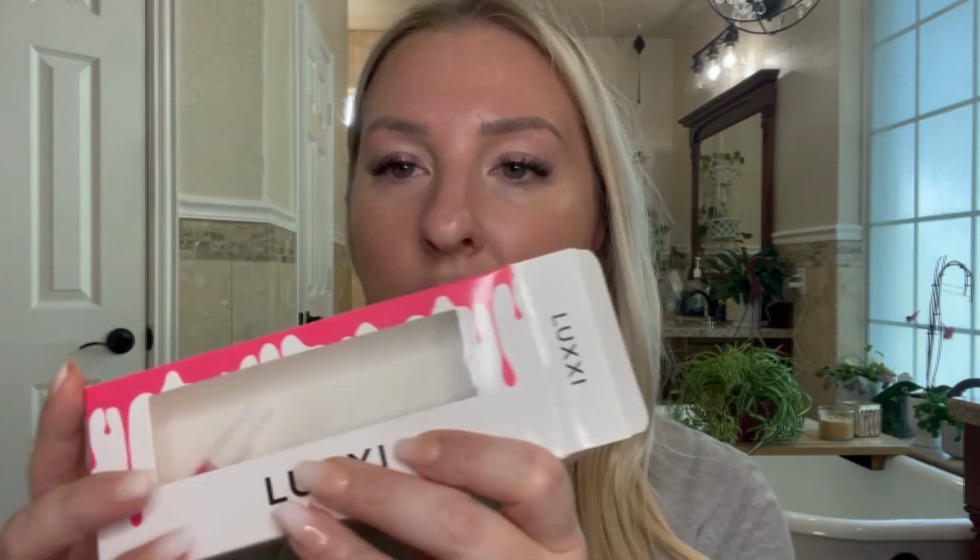So I wanted to talk to you guys about the Luxy brand. This is a brand that I saw on Instagram. It was hitting my feed and I saved it for later. And then I ended up getting it because what I liked about it was they had more longer coffin options and some of their stuff was really, really cute. So this is the one that I'm wearing right now.